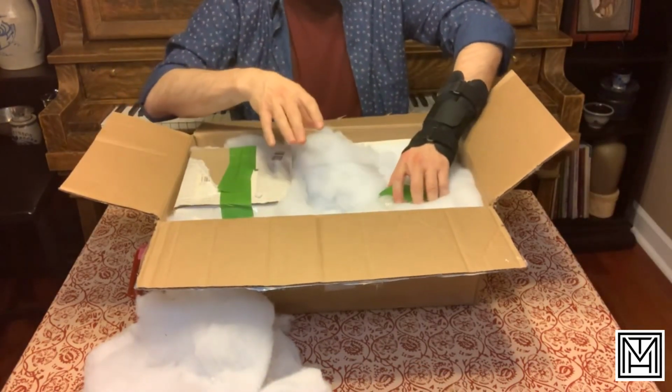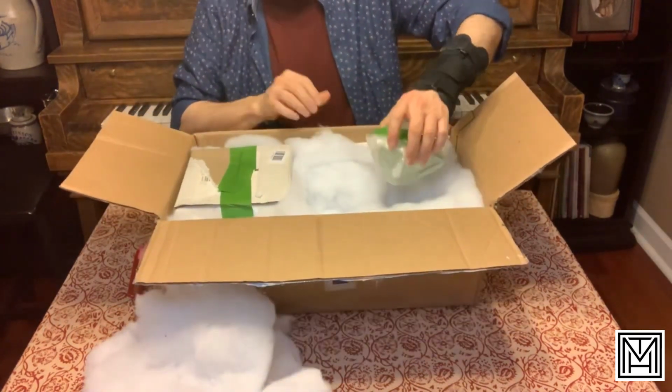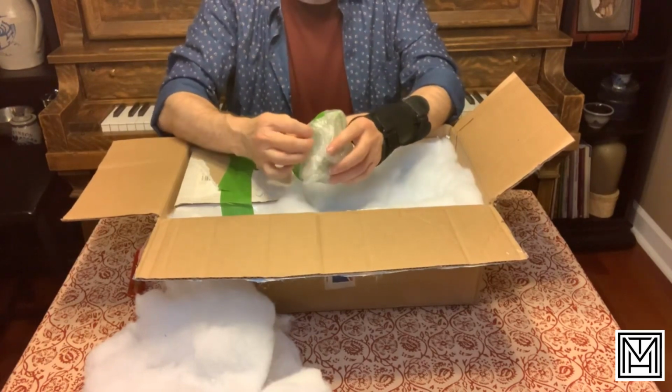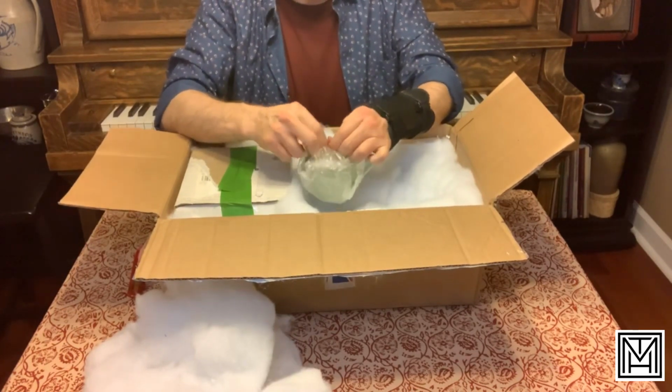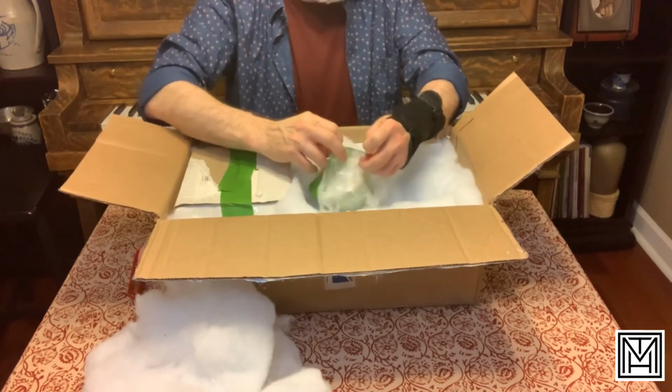Sitting next to it, also nestled in a little nest, is another teacup. Now, interestingly, this one, for whatever reason, doesn't have the piece of tissue paper on it. I'm not sure the significance of why that one had the tissue paper and this one does not.